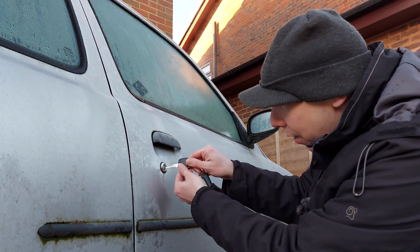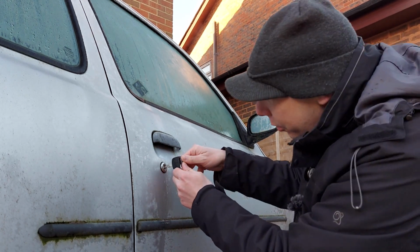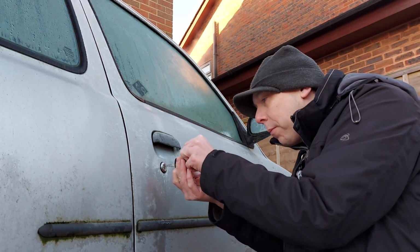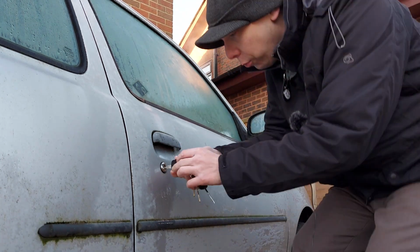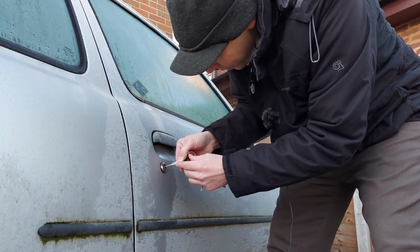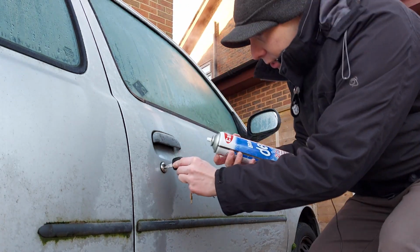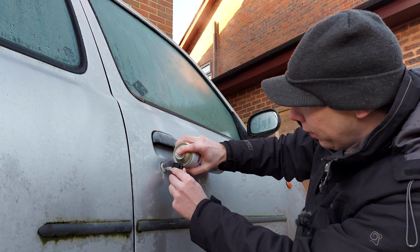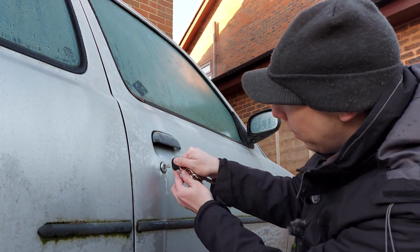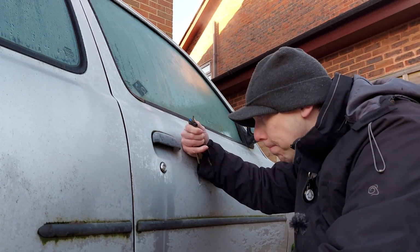I can just convince it to open up, which doesn't want to at the moment. Come on now. I don't want to force it. No, it's not liking it. Let's see if I get a bit more in there. Oh dear.